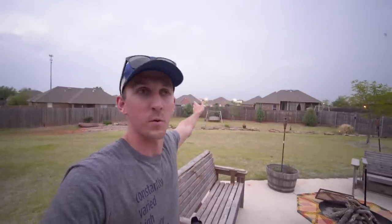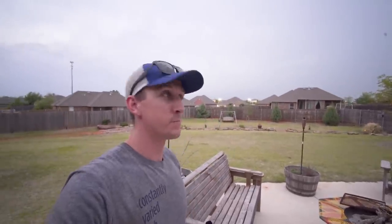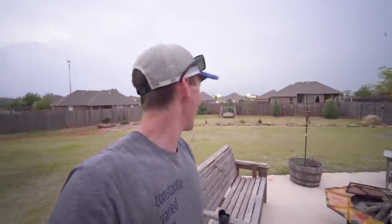So the direction you're looking right now is basically west-ish, and that's where the storms are kind of coming through. Just seeing a little bit of lightning over there, nothing crazy. But honestly, it's just dissipated to the point where there's not much left. There's another little storm cell quite a ways away that probably won't turn into anything this late in the evening.